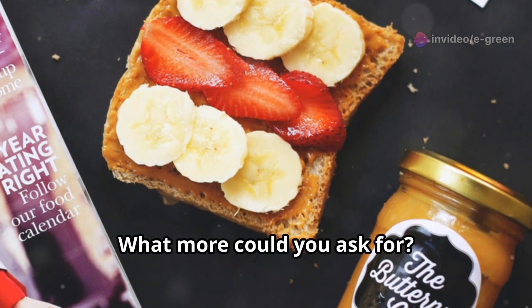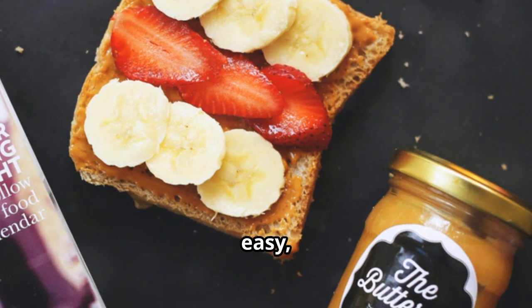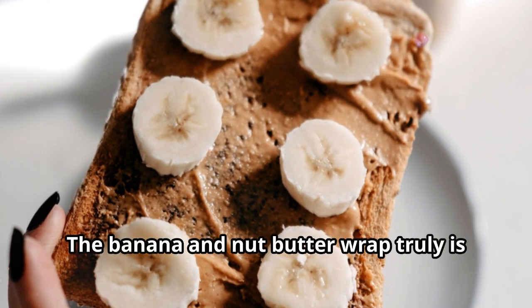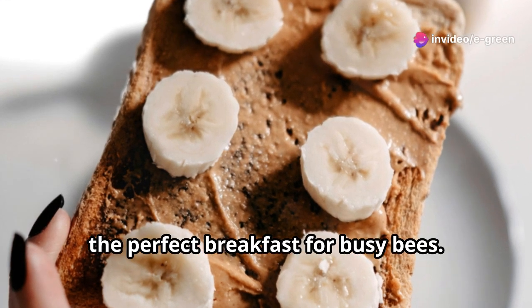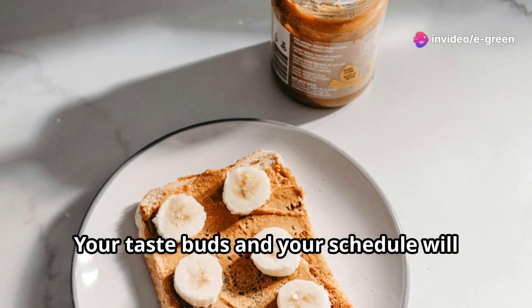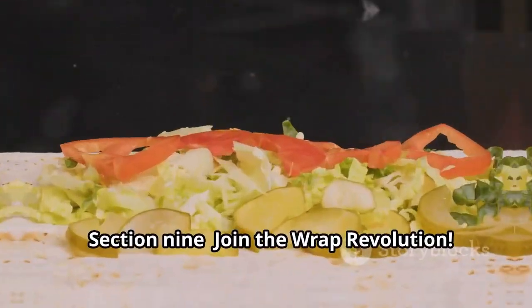What more could you ask for? A breakfast that's quick, easy, portable, delicious, and nutritious. The banana and nut butter wrap truly is the perfect breakfast for busy bees. So next time you're in a rush, give it a try. Your taste buds and your schedule will thank you.